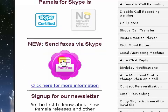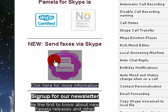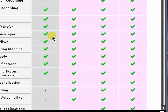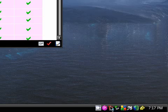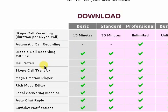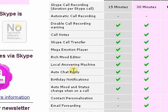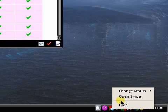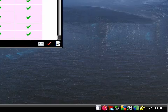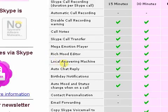Okay, so as I was saying, they have a couple of features. They have something called PamFax, which is totally separate, and Pamela, which is a total add-on for Skype and runs in your tasks menu right here. It has call notes, call forwarding, call recording, and auto chat reply. So if I change my status to away on Skype, when somebody messages me, it would give them an auto message like Kid Guru is currently away, for whatever reason I want to put.